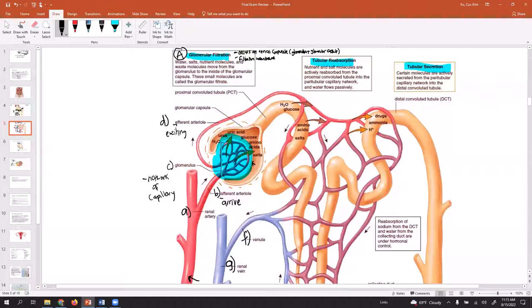Sorry about that. Okay, so the glomerulus, the fenestrated endothelium of the capillary of the glomerulus, the basement membrane, and then the podocytes of the glomerular capsule. So those are your filtration membrane, okay?